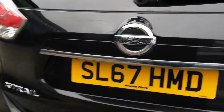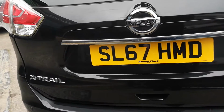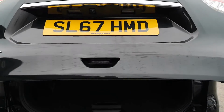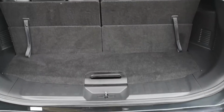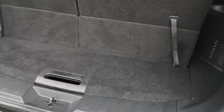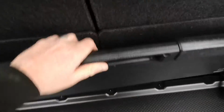Now to open the boot you can either use the key, of which you click the button at the bottom and that will do it, or you can use the boot itself. But as you'll see, it's access remote free, easy to do. And of course if you've got all 7 seats up, which we have in this, you can see you've got a little bit of restricted room just at the rear here, but it's still large enough to get a buggy or a pushchair in, and that does fold up so you've got sufficient storage elsewhere.